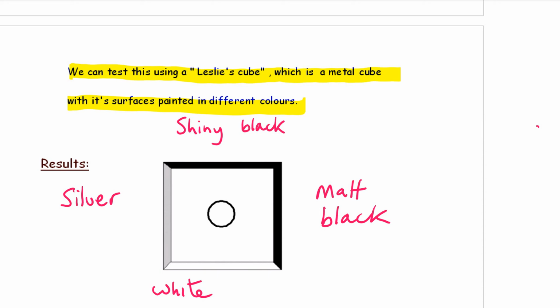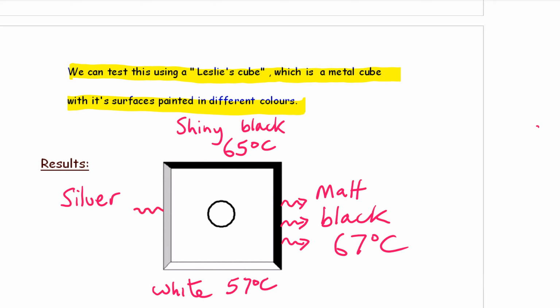Now, these are the values for the amount of infrared waves that are emitted. The matte black was the most, 67 degrees, closely followed by the shiny black, 65 degrees. The white, 57 degrees. And believe it or not, the silver side emitted the least amount of infrared heat waves. That was a quite cool 32 degrees C.